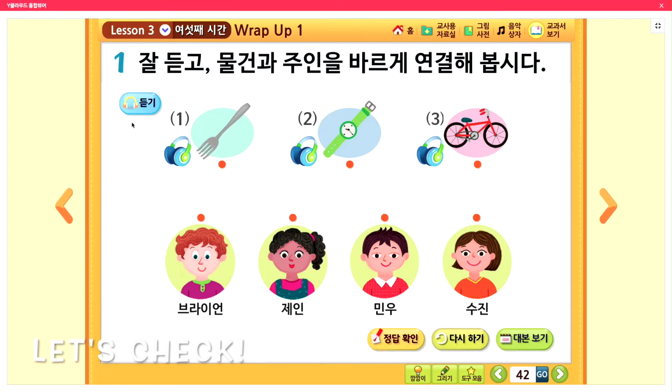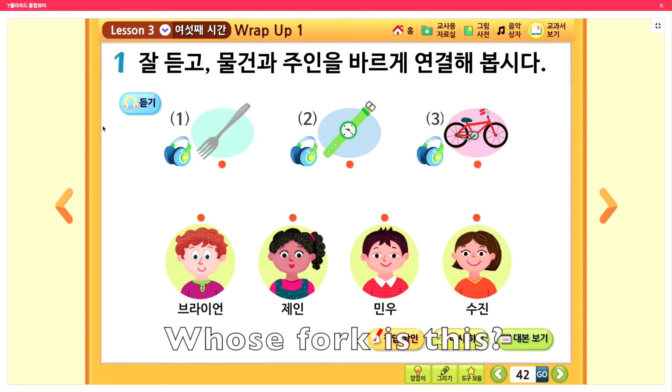Let's check. 1. Whose fork is this? It's Jane's. 2. Whose watch is this? It's Minnow's. Is this yours, Minnow? No, it's Brian's watch. 3. Whose bicycle is this? It's Sujin's. No, it's Minnow's bicycle.